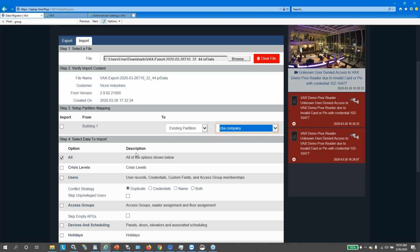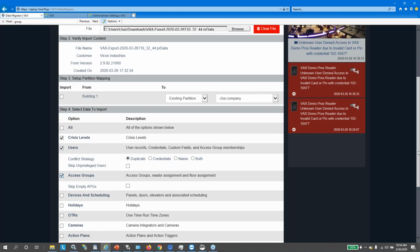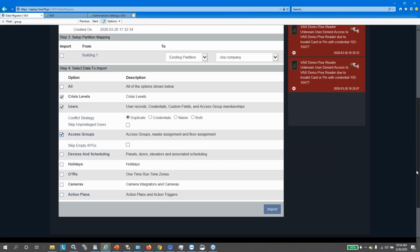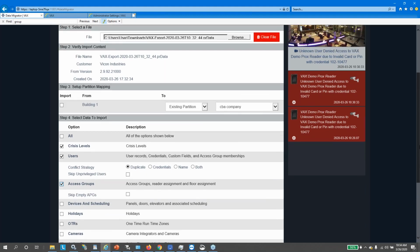And whatever I exported, again, I don't have to import everything. I can import all the elements from that exported file, or I can import whichever data elements I want, for example, crisis levels, users. So I can be very selective on what I export, or I can export all of my elements and be selective on what I import into another partition or into another system.